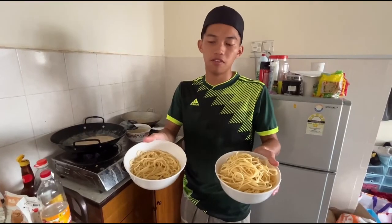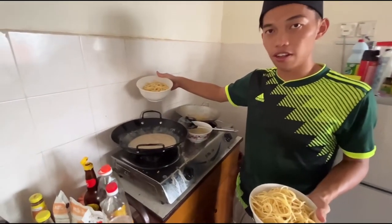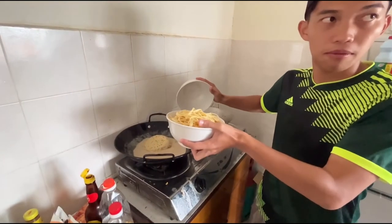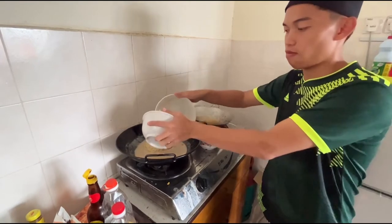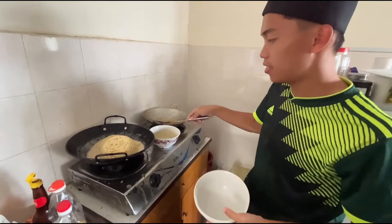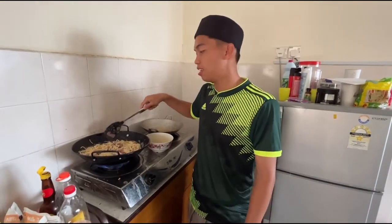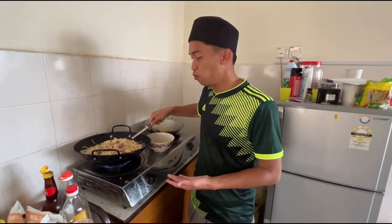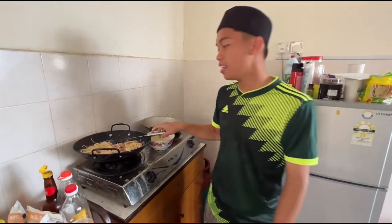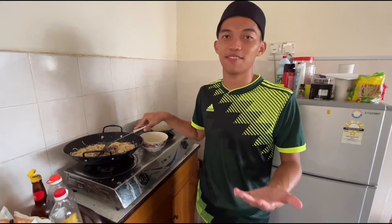Okay, now I have the spaghetti here. We can see that the sauce is ready, so we can put the spaghetti into the mix. And then we stir it. Okay, now the spaghetti is ready, so we can switch off the stove. And then we can proceed to the topping for this spaghetti by Nezal.